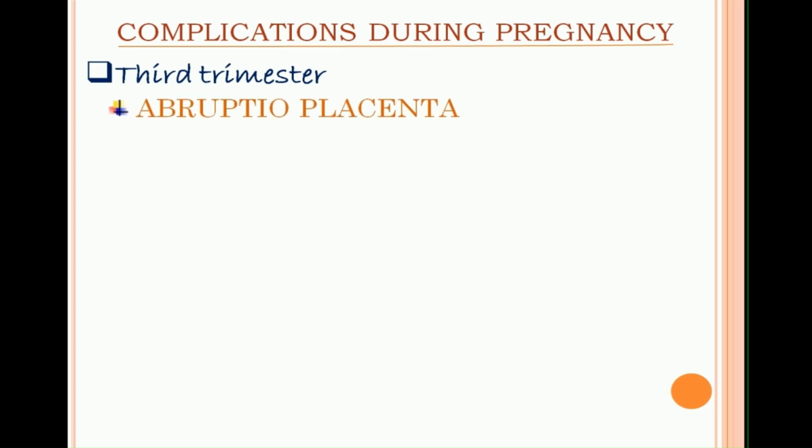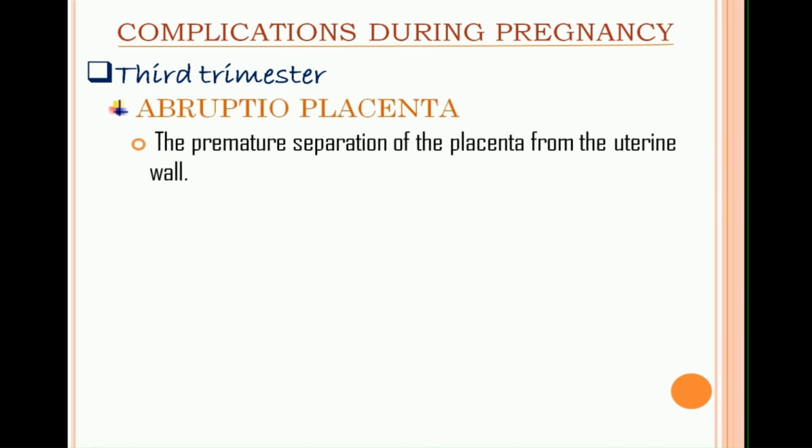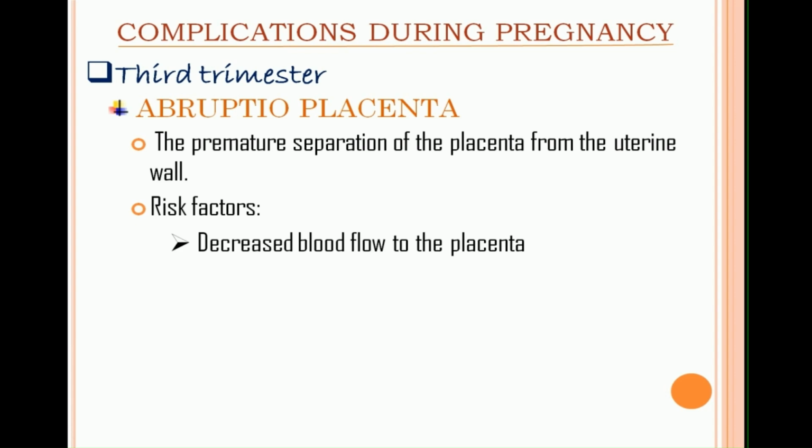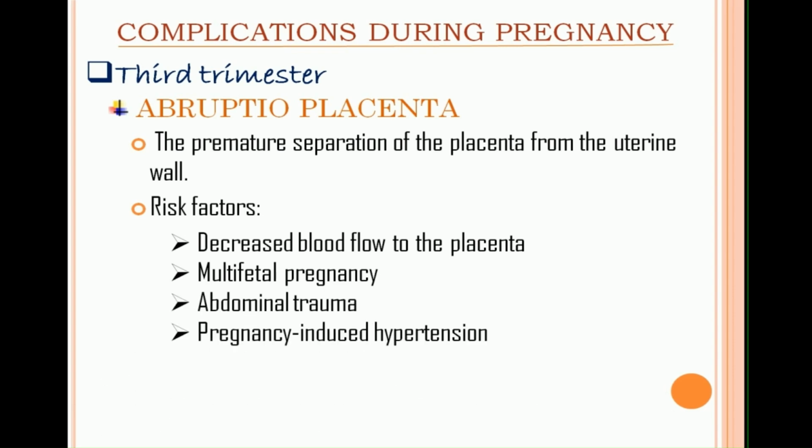Abruptio placenta. It is the premature separation of the placenta from the uterine wall. Risk factors: decreased blood flow to the placenta, multi-fetal pregnancy, abdominal trauma, pregnancy-induced hypertension because it causes vasoconstriction that results to a decrease in the blood supply.